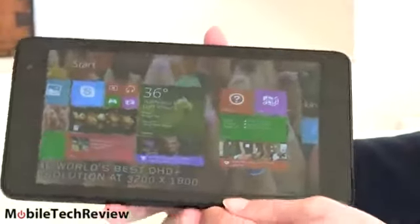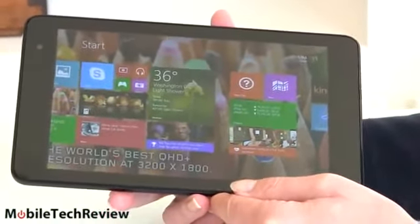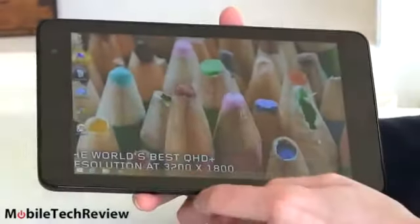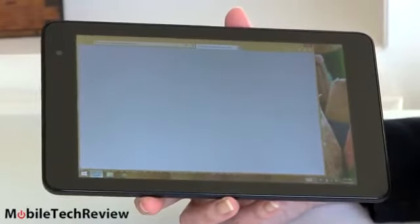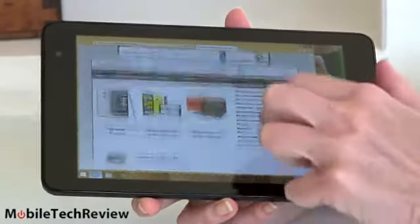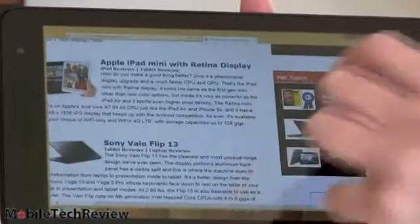Looking around the device, we have an IPS display with very wide viewing angles, very nice color saturation and sharpness. The resolution is 1280 by 800. Now you might say, oh my goodness, that's no Retina device, but you know, everything looks really sharp on this. If we open up a web page, you can see Windows does a great job with text rendering. And also with image rendering. So you actually look and you say, wow, that's a really nice display. That's a crazy nice display for something in this price range.